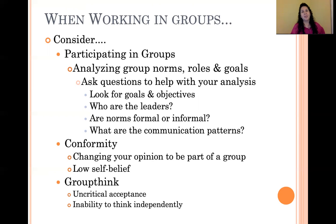Number two, I'm going to learn very quickly who is the alpha. Have you ever been in a group like that, right? You get into a group and within 5 minutes you can tell, oh my gosh, those two people are arguing because they're both alphas.